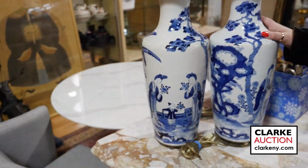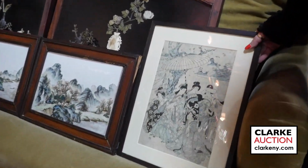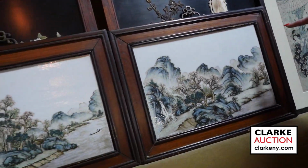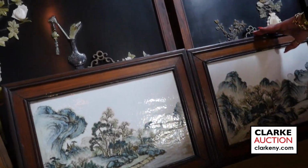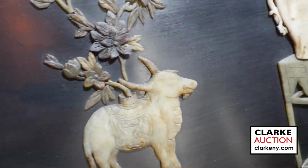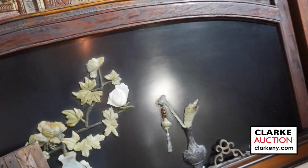A pair of blue and white Chinese lamps or vases mounted as lamps at $800 to $1,200 from Long Island. We have this Japanese print. All the information is on our website. We have these 2, these are not signed actually, these are just Chinese enamel decorated plaques and wood mounts or wood frames. Those 2 are together. These are quite nice, so there's a pair of them. So these Chinese lacquered panels with hard stone and probably jade inlay. There's some Buddha's hands, some animals, flowers, etc. So those 2 panels are together at $400 to $600.